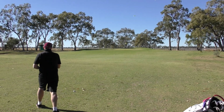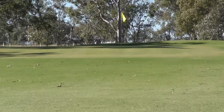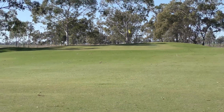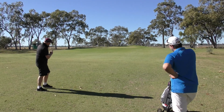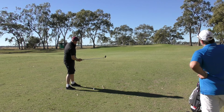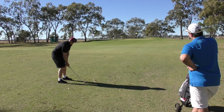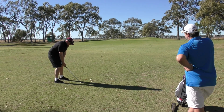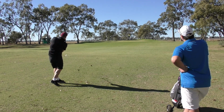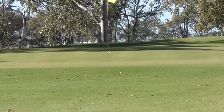Bit of a chip in, got a bit of an elevation to the green just there, probably only about 45 meters or so. Greens are soft, so hit the surface, I reckon it's gonna stay. Get up. Nice chip. Oh yes.